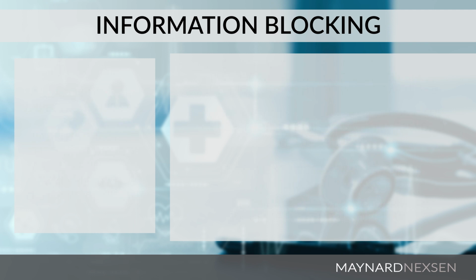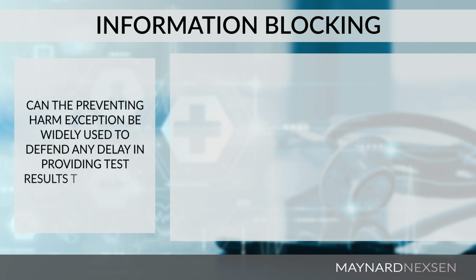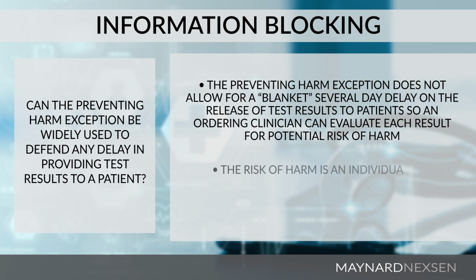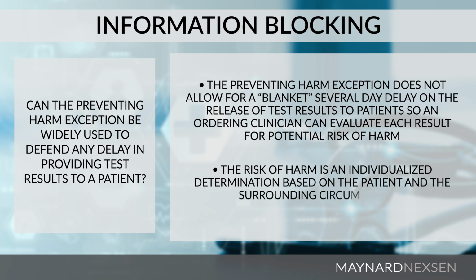Another misconception under the rule is the preventing harm exception and whether it can be widely used to defend any delay in providing test results to a patient. The government has explicitly stated that the preventing harm exception does not allow for a blanket several-day delay on the release of test results to patients so that an ordering clinician can evaluate each result for potential risk of harm. Rather, whether there is a risk of harm is an individualized determination based on the patient and the surrounding circumstances.